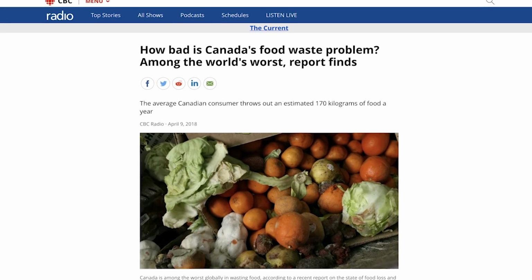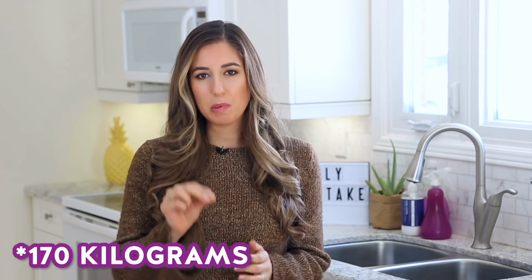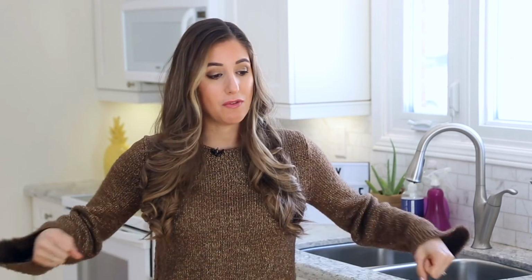In fact, a recent study showed that Canadians wasted 170 kilos of food per year, so per person per year, or 25% of all food that they purchase. So if you go to the grocery store, spend $100, it's like throwing $25 out. If you have 4 bags, it's like throwing one in the garbage before you even get to your car. Food waste is a really big issue here.